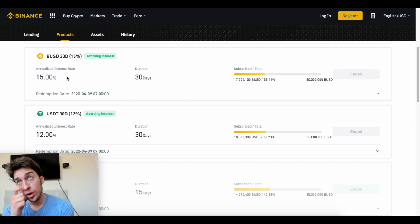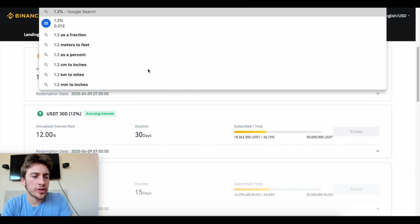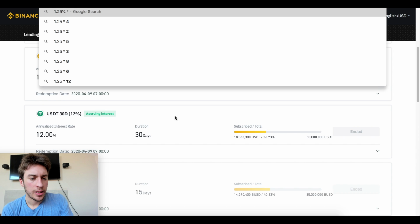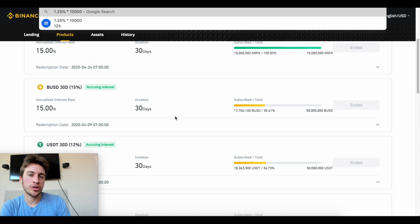What does 15% mean? Well, 30 days is 1 month. So the calculation for this would be 15% divided by 12, because there are 12 months, and this is 1 out of those 12 months. So 15% divided by 12 is 1.25% per month, which is actually a pretty good interest rate. So 1.25% times, let's say I put away $10,000 in BUSD. How much money do I get at the end of the month? If I put in $10,000, I get $125 at the end of that month. If I put $100,000, I get $1,250. If I put in $1 million of stablecoin, I'd get paid $12.5K. So that's the way that one works.